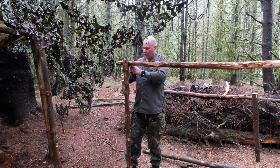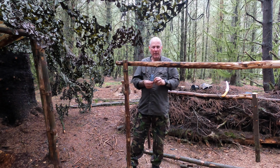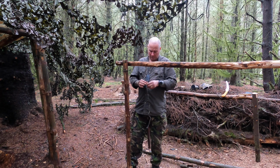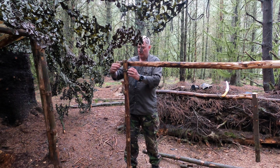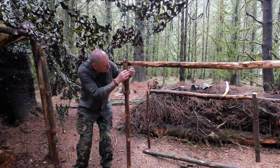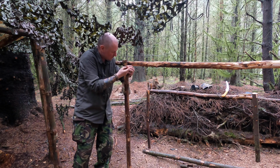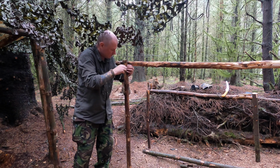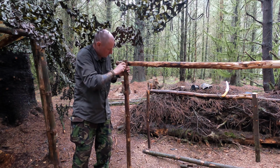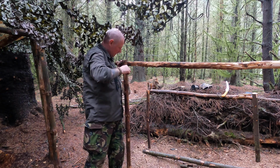And cut that off there now, because we're ready to cut that off. And we'll do the same again. I'm going to go that way. Cinch on that nice and tight. That's solid.